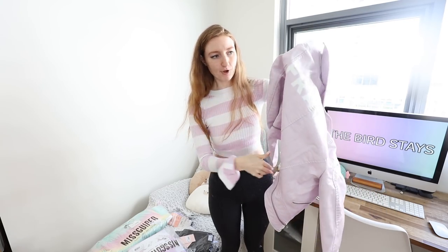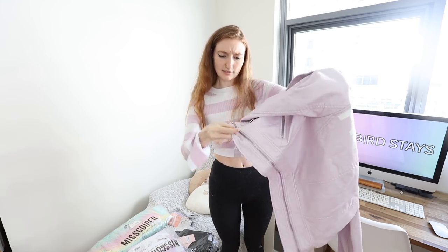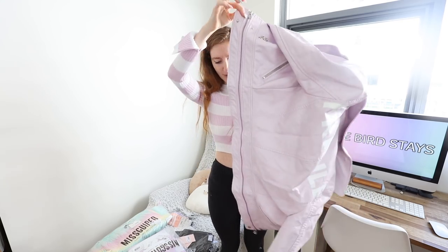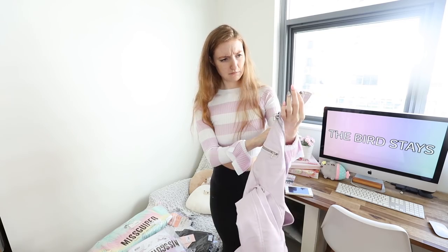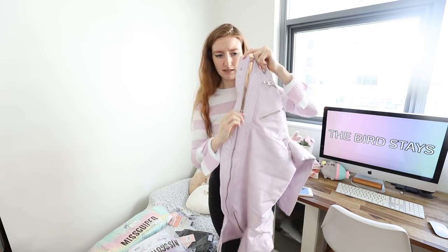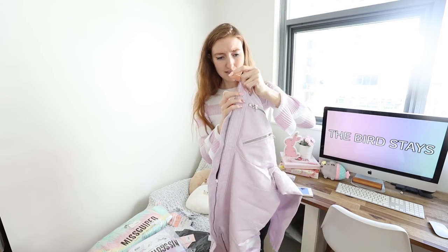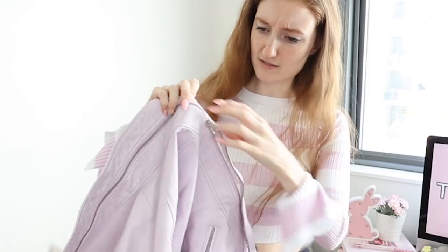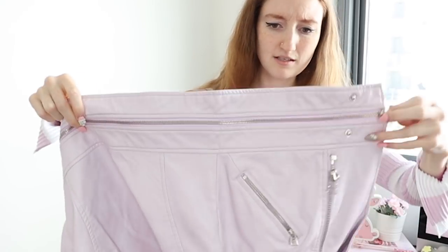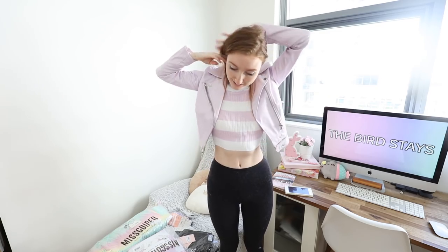Okay, next up we have a faux leather jacket. It's confusing me a bit because it's got this little thing at the bottom with a zip all the way along. I'm not really sure what you're meant to do with that. I have no idea. This, it unzips. It unzips all the way. And then it's got these. I don't know, is it just meant to be like an extension? Is it meant to be you take it off and it crops it? Does anyone know what that's meant to be? I'm really not sure. As you can tell, I bought a lot of lilac, violet colored things in this haul.